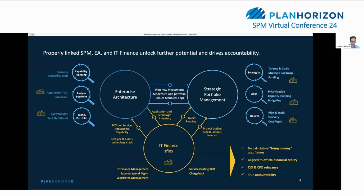As Thomas has pointed out, we have enterprise architecture and a strategic portfolio part. And then at the bottom, you see sfinx for the financial management. How does it work? Basically, in enterprise architecture, you have your current stack when it comes to applications, technologies, servers, infrastructure, hardware, databases, whatever it is. This inventory is then fed into the sfinx solution. And sfinx uses it to calculate the TCO per service, per application, or per business capability, or the cost per IT or technology stack.